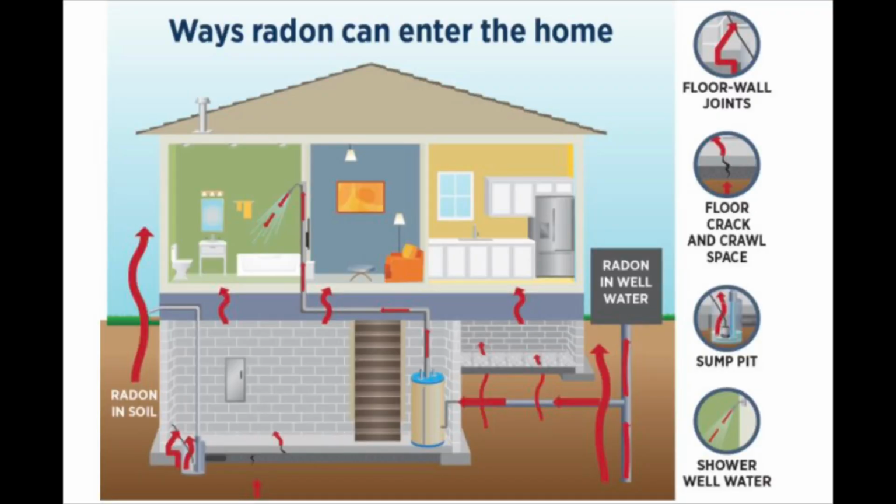We do a program with the City of Waterloo. It's a lead assessment program. As part of that, what I do is a healthy homes component of that program. And with that healthy homes, there's 29 things that we look at in that assessment, and one of them happens to be radon. Radon is a naturally occurring gas.